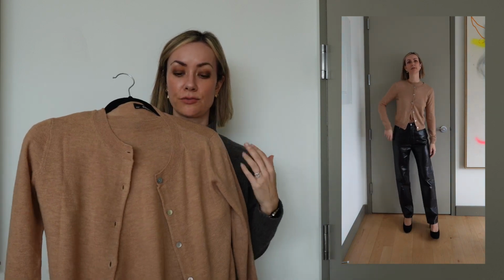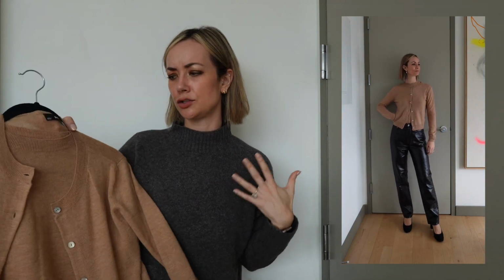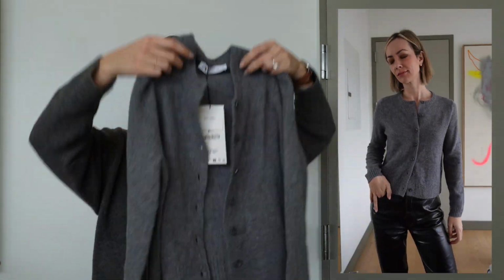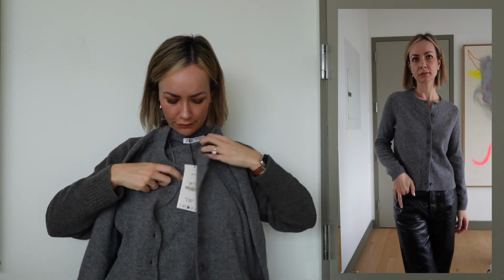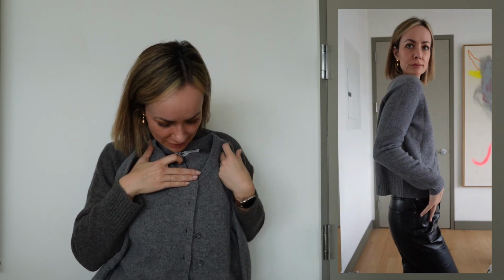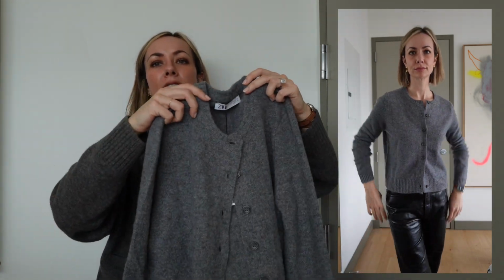I thought this looked really, really nice and really cool and not too prissy that way. And then this is such a new purchase. I still haven't taken the tag off yet, but this is a thicker wool sweater or cardigan from Zara that I saw, I wanted, it sold out. And so when it came back, I was like, oh my gosh, yes, I need that. So I got this, and yeah, again, it's just a really nice neutral.